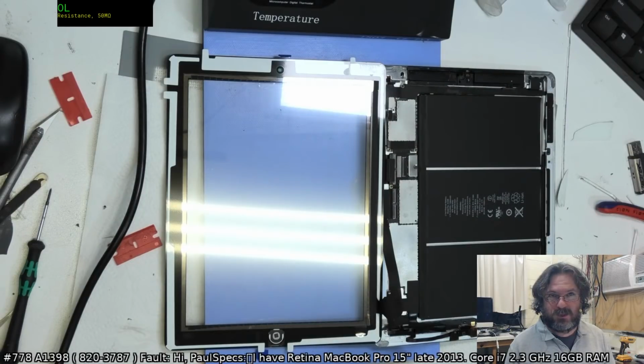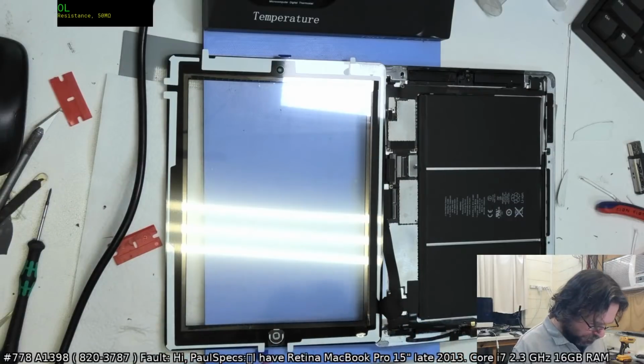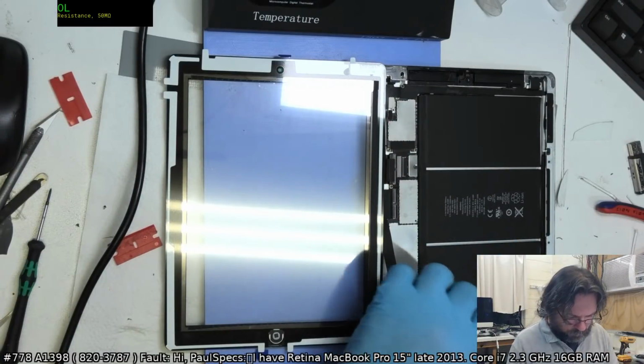Use tester tape covered in B7000. I'm not sure if I can handle B7000 being on this. Just going to trim off some excess.